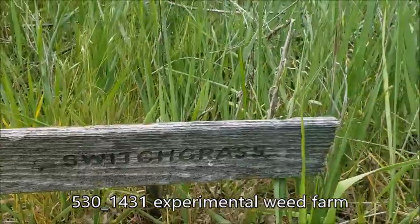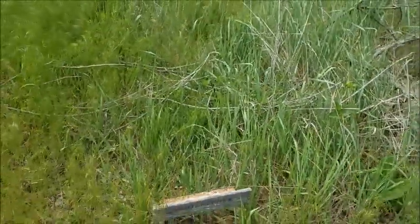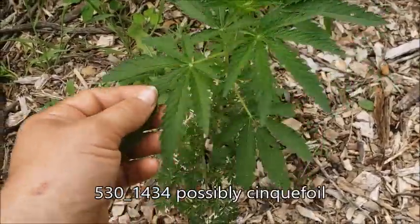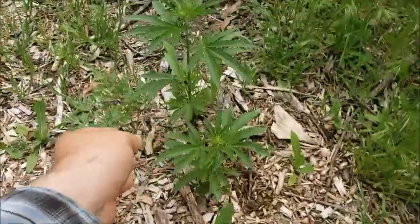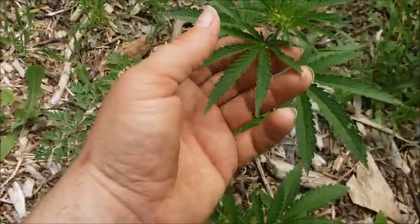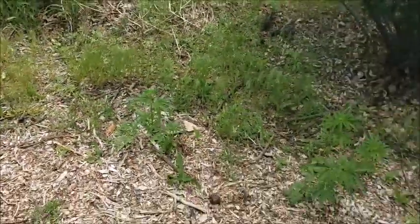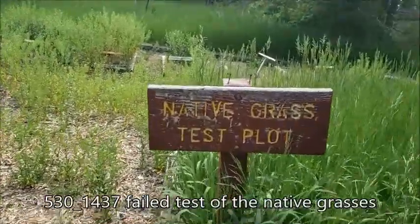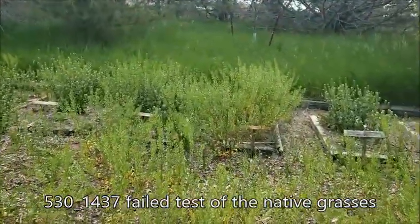Switchgrass. I'm not sure which one it is. This? Or this stuff with the seeds on the top. There's two types. I think somebody dropped marijuana. There is a plant that looks similar to marijuana, but it's not. This might be that. Alright, they experimented with a native grass test plot and then abandoned it.